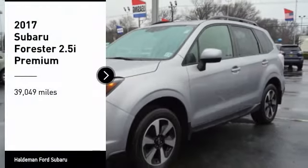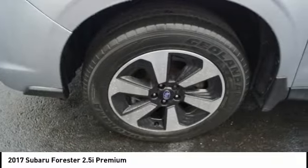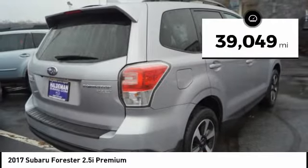You are going to love the 2017 Forester. The Subaru Forester is a sensible, practical, and affordable vehicle. It has an impressive, comfortable ride and handles well. This vehicle has less than 40,000 miles.